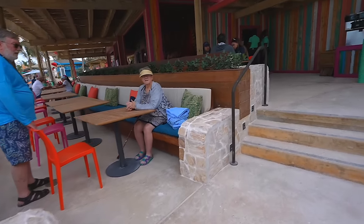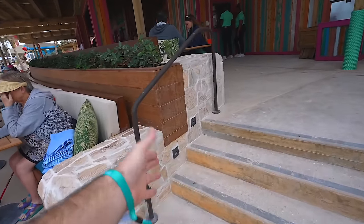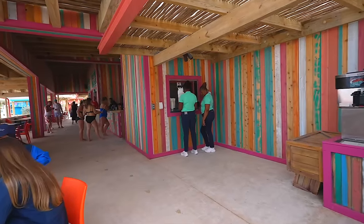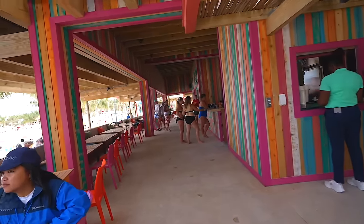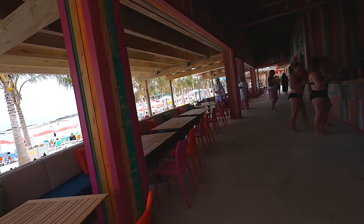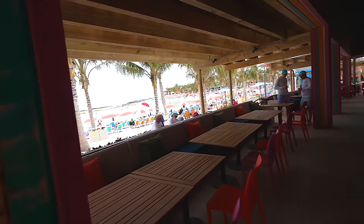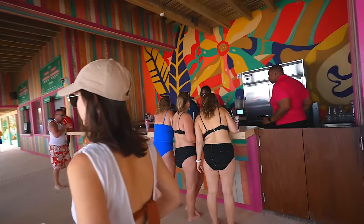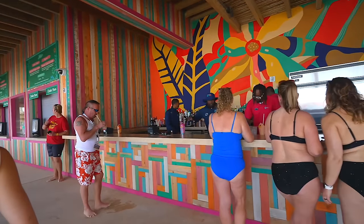This is beautiful. See that? Looks like it's got lighting. Unfortunately, we won't be able to use that because we leave pretty early. It's not dark when we leave. Looks like there's a bar in here too. Check out the bar. Drink packages do work here on Coco Cay if you have it.